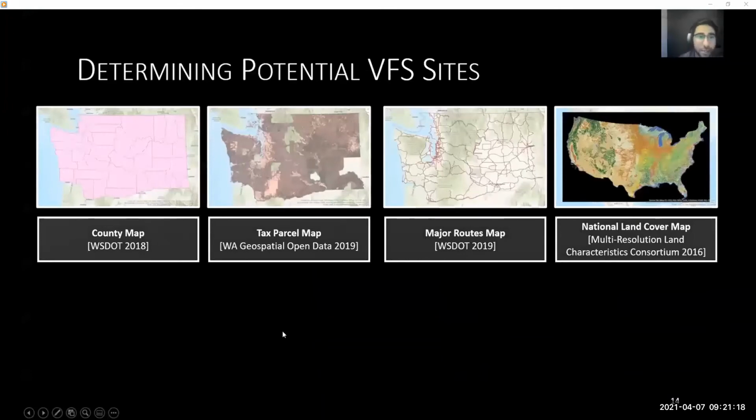Next, I had to determine the potential VFS sites in Western Washington. To do that, I used these 4 maps. So we have the county map, a tax parcel map, a major routes map, and then a national land cover map. And this national land cover map has data for pixels that represent different land cover types, which could be open water, developed land, forest land, barren land, grassland, etc. So we can use that to determine where we can put the vegetated filter strips.